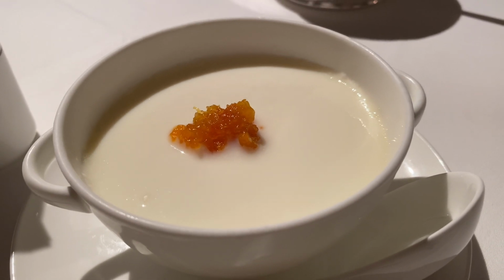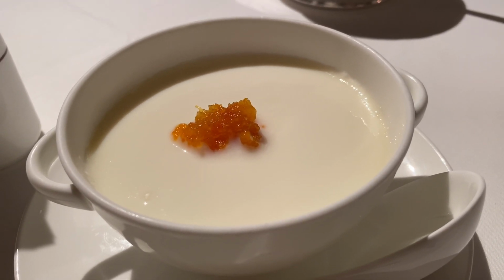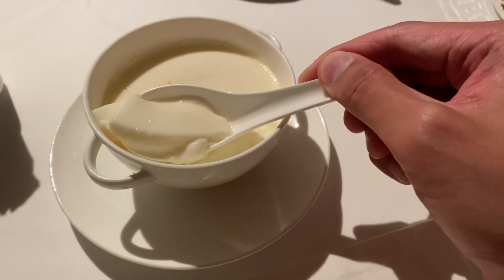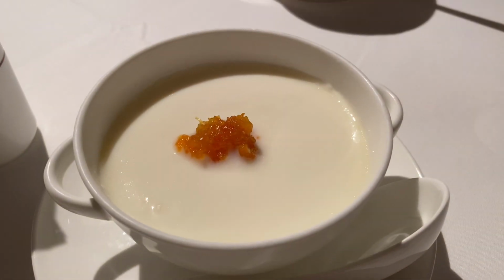And finally, my favorite dish of this menu, which is a dessert, a double layer steamed milk and kumquat. Not only were the double layer steamed milk smooth and sweet, the kumquat's soothing taste had added value to the already beautiful dessert.